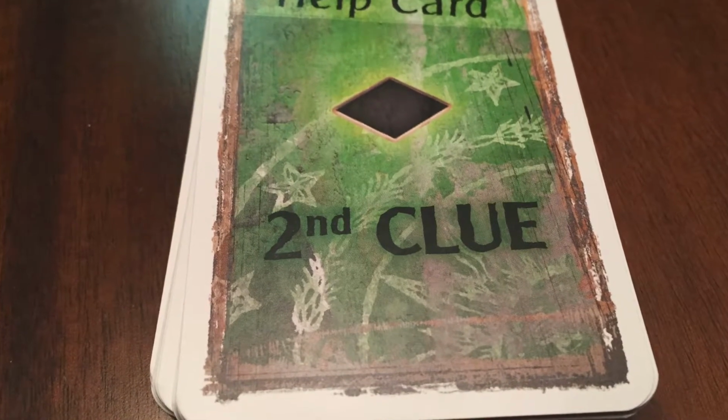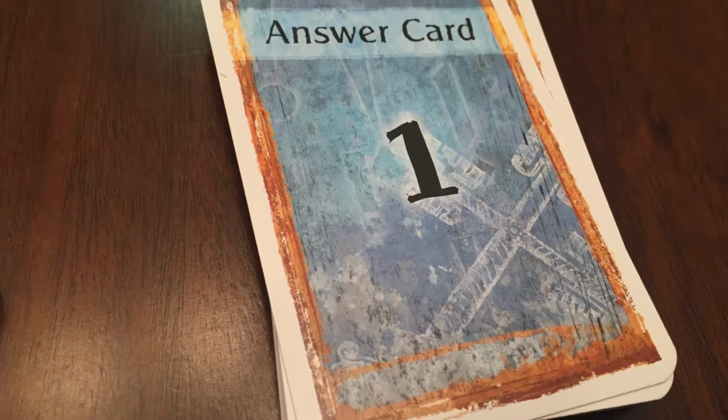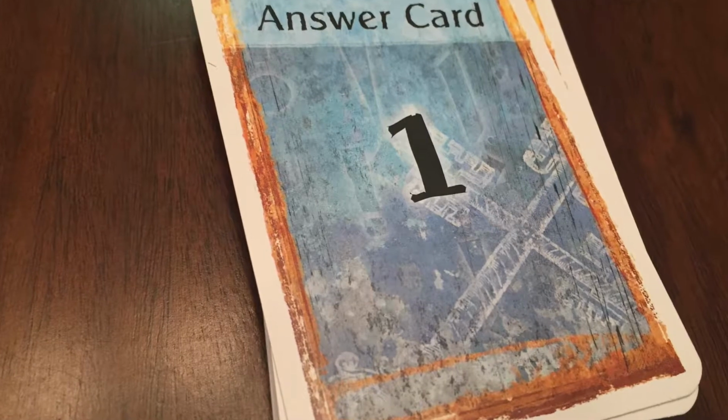And then last but not least, you kind of have, I'll call it, the solution cards. So if you think you figured out the solution to the puzzle, you go and look at one of these cards. It'll tell you if you're right. If so, great. You advance. You normally find more puzzles, things like that. So those are the three decks that you get.